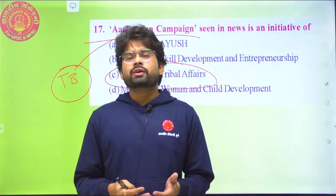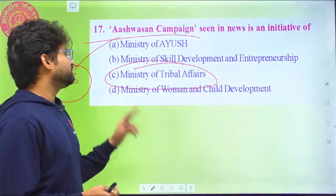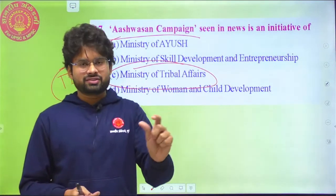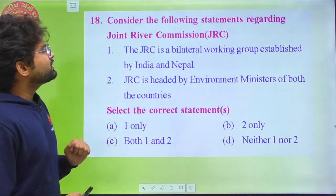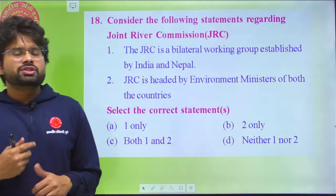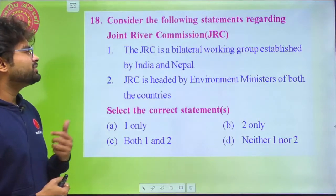The campaign is going on, which is called Campaign Ashwasan, for the Minister of Tribal Affairs in the tribal areas, tribal lands. Okay, now 18. Consider the following statements regarding the Joint River Commission, JRC. What do you mean by JRC, etc.